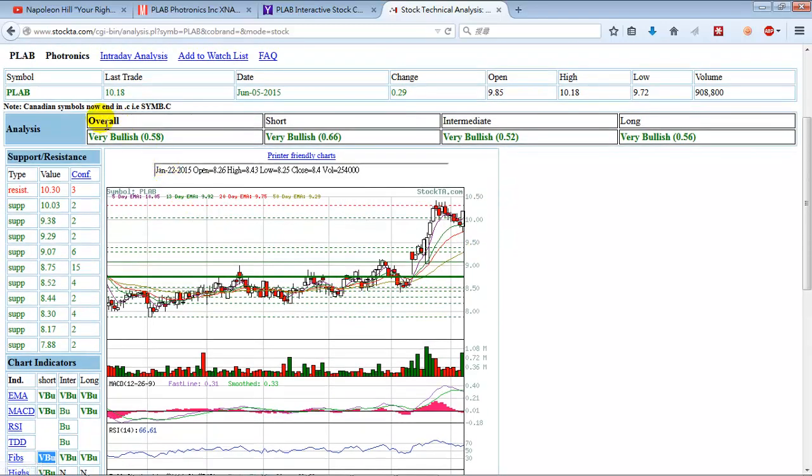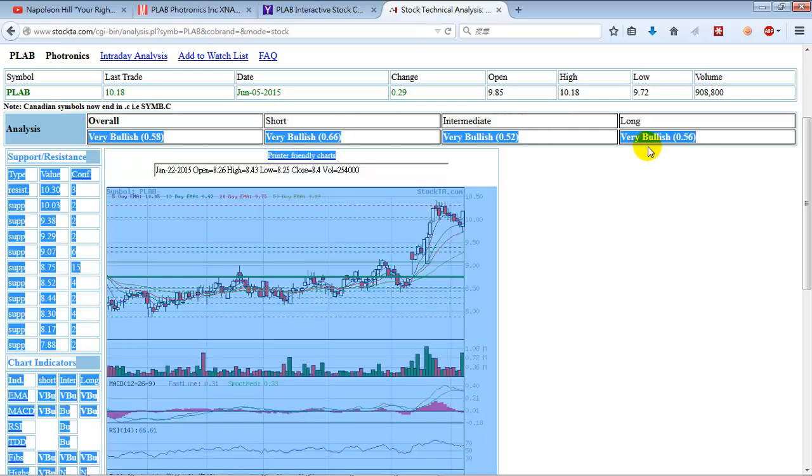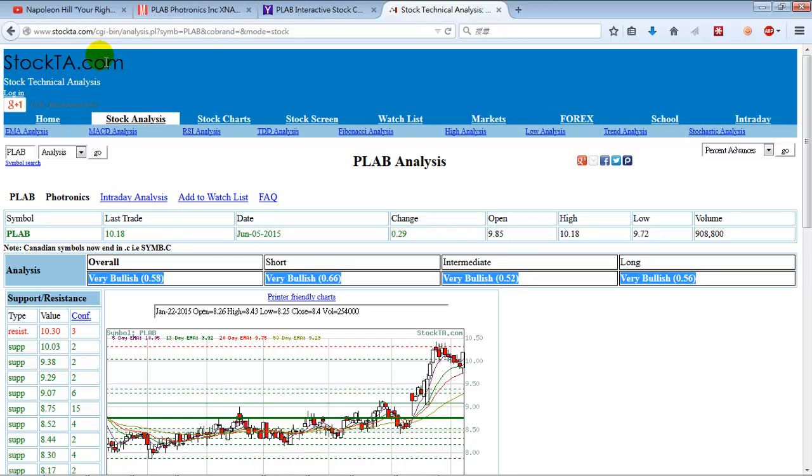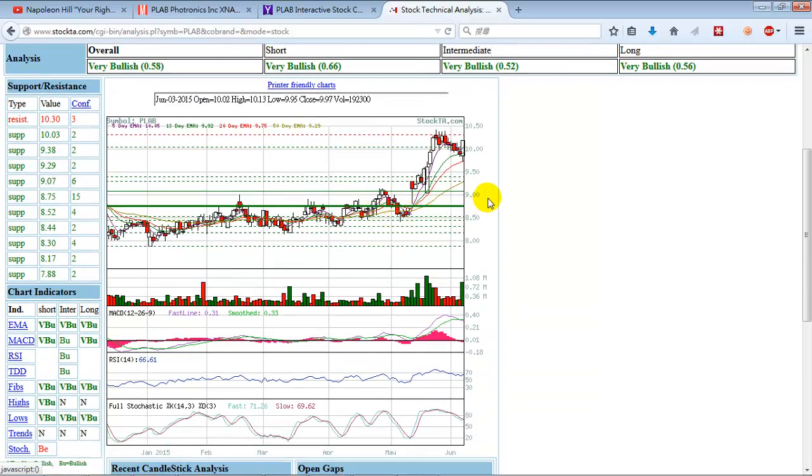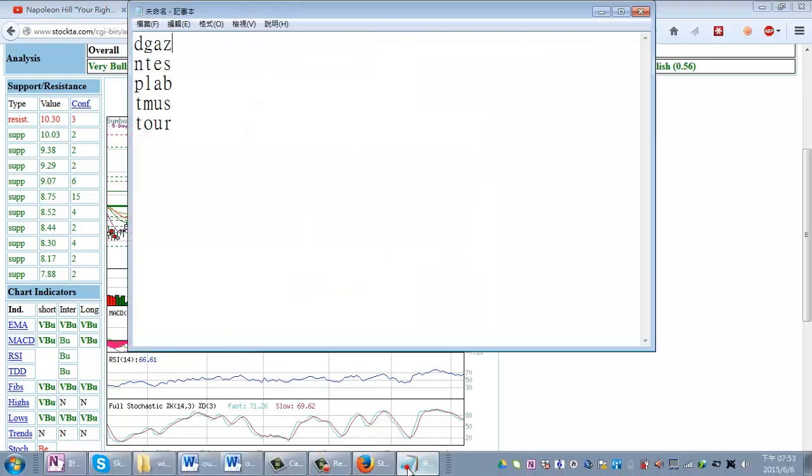And you can see up here, I don't know how they get these numbers, but this website also predicts long, intermediate, and short trends. It says very bullish for everything. I'm not sure. I wouldn't trust it simply because I don't know where these numbers come from, but obviously this has a strong technical background for a bullish prediction. All right, let's move on to the next one.